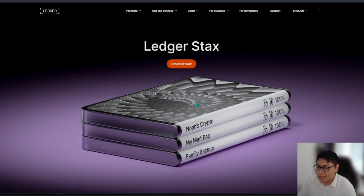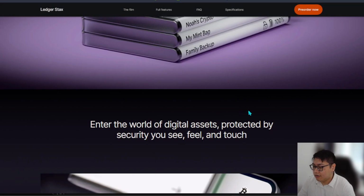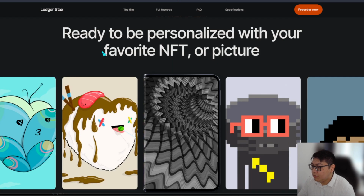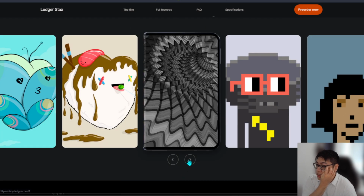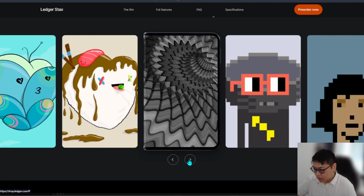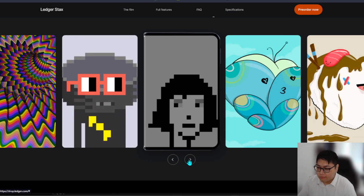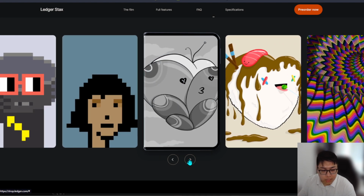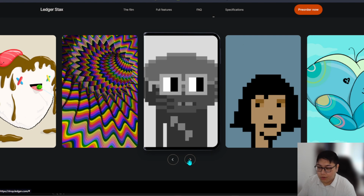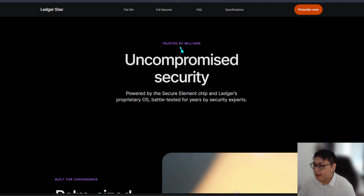So over here we're gonna talk about what this Ledger Stax is. Basically, is it the same old hardware crypto wallet? I would say yes. The security standpoint is similar. There's a film over there, I'm not gonna play it. On the Ledger Stax, if you own an NFT, you can have this NFT saved on your screen, I mean on the screensaver. It's a very cool feature that I would say none of the hardware wallets out there has access to. And this is Ledger's first ever touchscreen model to be deployed. You can see they're trusted by millions, with uncompromised security.